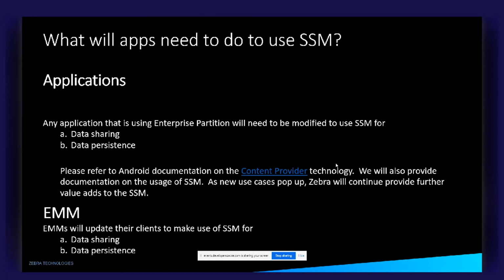So there is the Android documentation on content providers, but we will also provide a lot of documentation in our tech talk on how to use this, how to make use of SSM, use cases, as well as code snippets. And also, as we add our own value adds, which we will to make up for what is lacking in content provider, we will provide that information and roadmap to you. And EMMs will also do the same thing. They will use content providers or SSM for the same purpose.